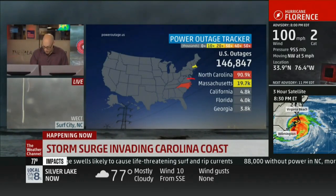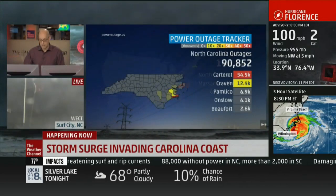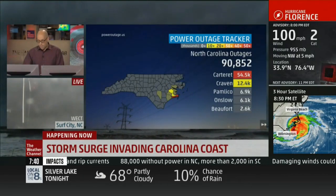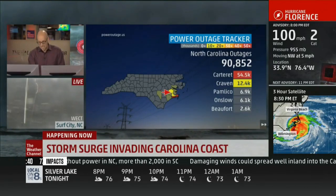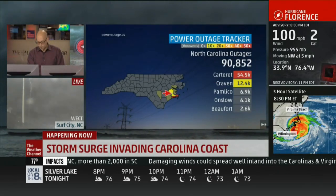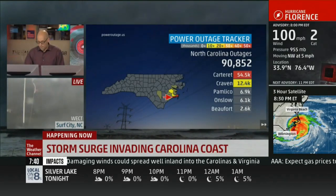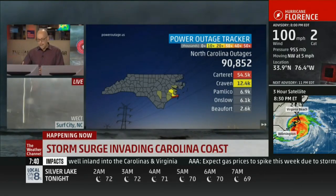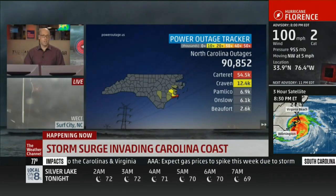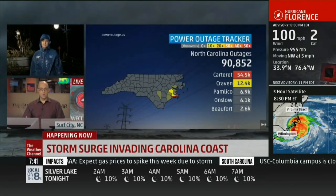And then, of course, the power outages continue to grow. North Carolina now with 90,000 outages, mostly because of a big jump here in Craven County. That's the addition onto the map, about 12,000 of you on top of the 54,000 customers without power in Carteret, and a smattering of other counties as well. So, Alex, now up to 90,000 customers without power in North Carolina. That will only continue to grow.